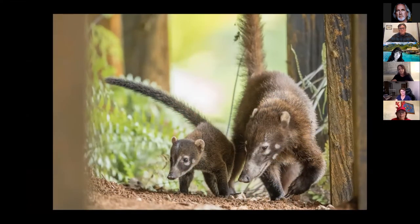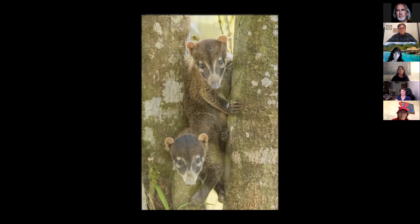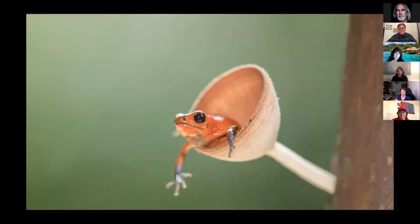The quadrimundis, we have these in the US too. They're big old long tails. Just work your subject when they're going to be cooperative. I had a lot of fun following these cuties around.